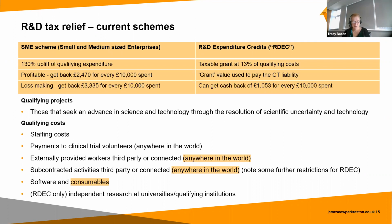Both schemes can generate a reduction to the corporation tax payment due if the company is profitable, or money from HMRC if loss-making, but clearly the SME scheme is more generous. The qualifying projects and cost categories are broadly the same for both schemes, but with some restrictions in claiming for subcontracted activity costs under the RDEC scheme. You can see there are some highlighted sections there on screen, which we'll be going into on later slides. Next slide, please.